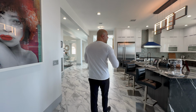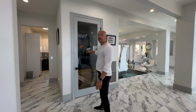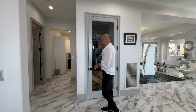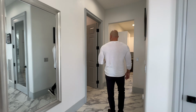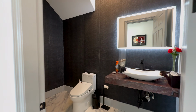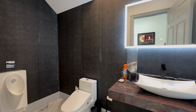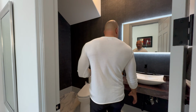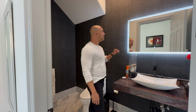All right, now we've got the kitchen over here, all this open area. This right here is gonna be your pantry. Right now it's kind of like a dumping storage zone, but come check this area out. So this is going to be your main powder bathroom. This is the powder bathroom that the majority of your guests are actually gonna use. So we have a floating vanity, above mount sink. We have the back illuminated mirror, really nice.